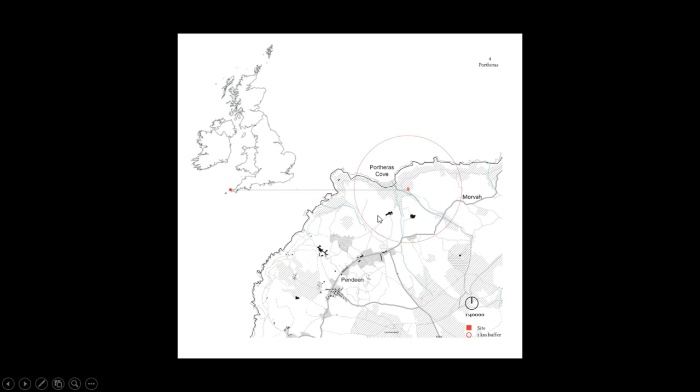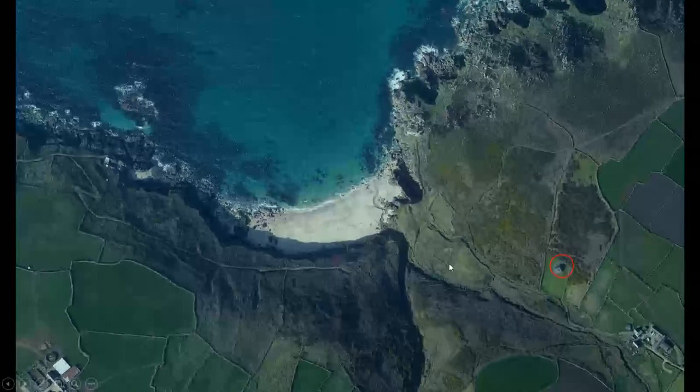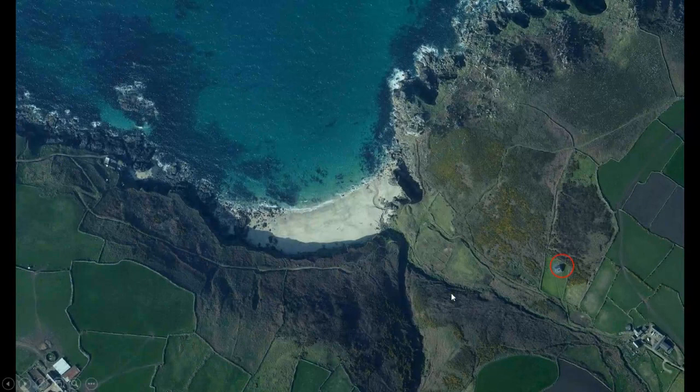It's a pretty remote site. The existing house is circled in red. You've got a couple of different landscapes here, really. But the cultivated elements of the landscape, you can see, are defined by this coaxial field system, which has been in existence for thousands of years. This is a very, very ancient landscape.